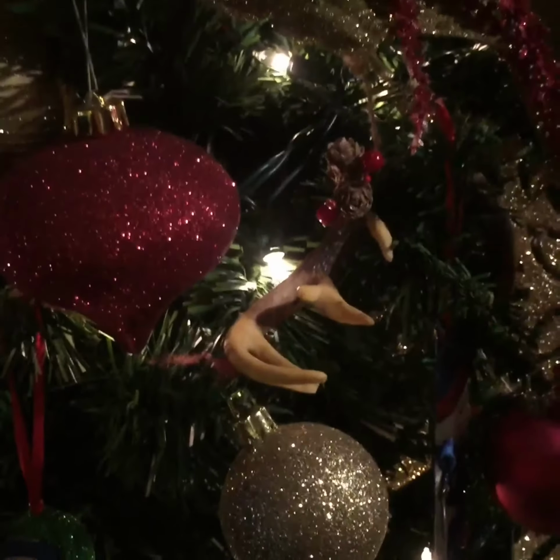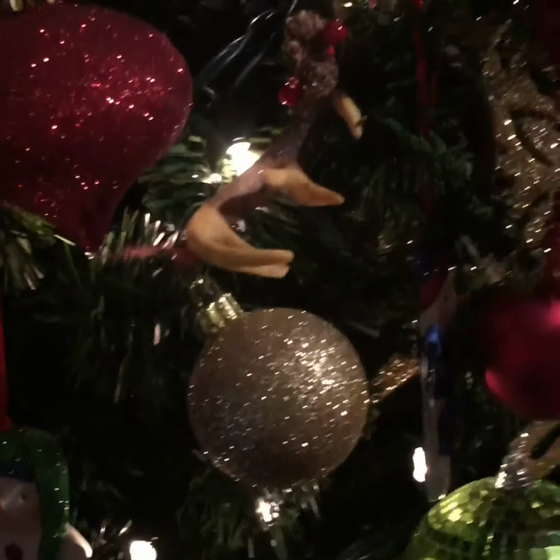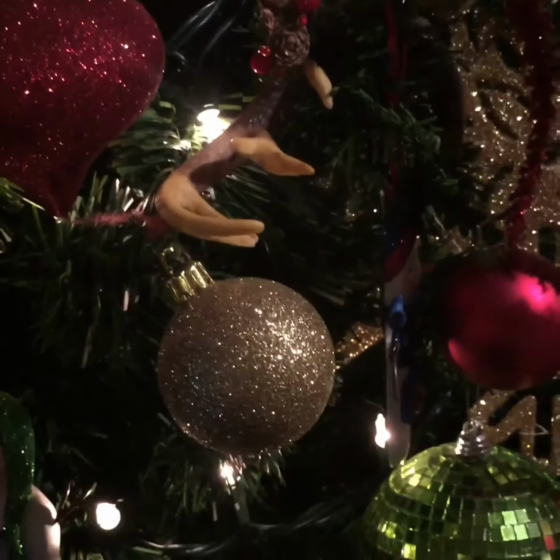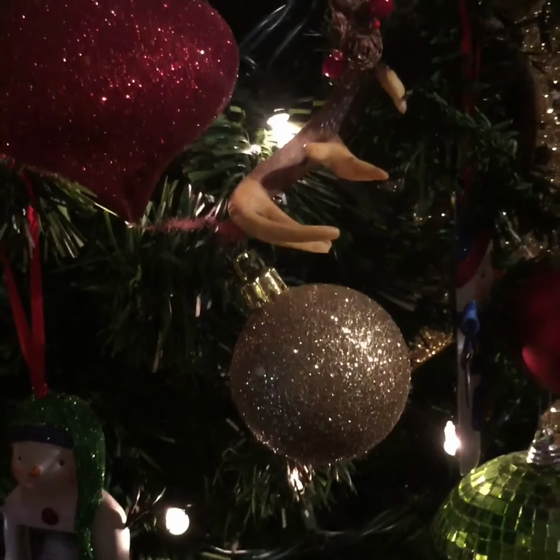We have this reindeer horn thingamajigger. We got that from Michael's and we added that I think 2 years ago. It was an awesome thing. We always try to keep everything Christmas inspired, theme-ish kind of thing.